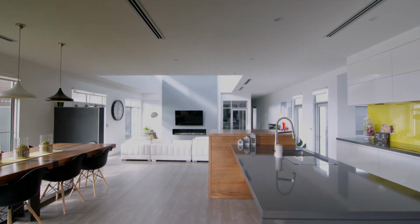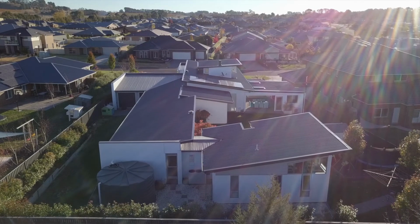We started designing the home probably 5-6 years ago. We've been living here for 4.5 years now, so it was quite a long process. I think it took us 10 months to design the house and 10 months to build the house.